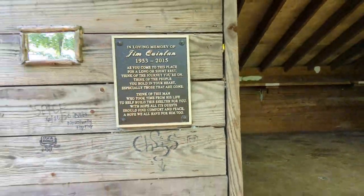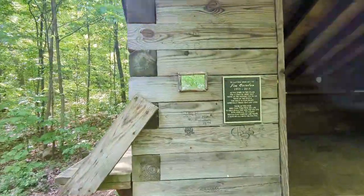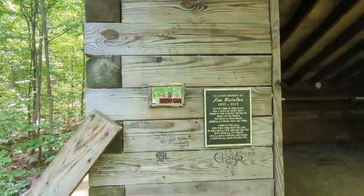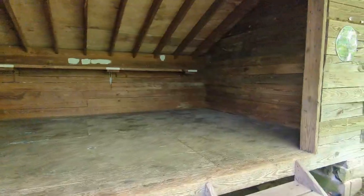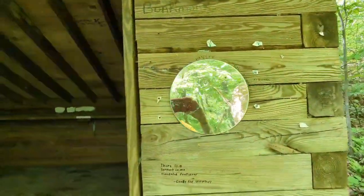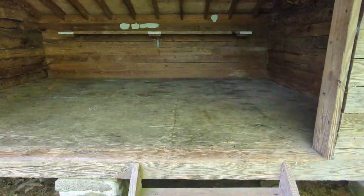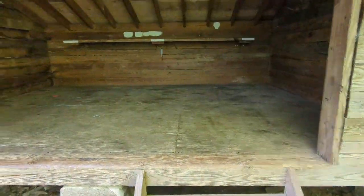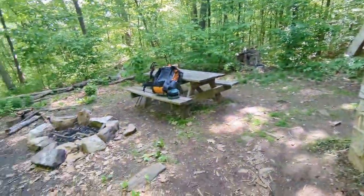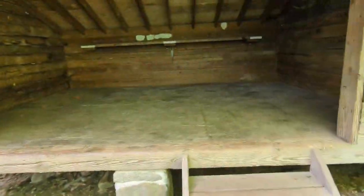Shelter dedicated to a guy who died at 62. Look, there's a little mirror. A little mirror right there, and oddly enough, there's another mirror on this side. Well, less effective. Tiny shelter. You're going to sleep 4 comfortably, 5 in a pinch. Beyond that, you're packed in like sardines. So, a little picnic table. That's where I'll have my snack. I'll have my snack and then I'll be on my way.